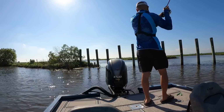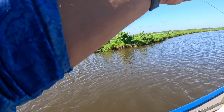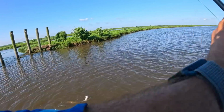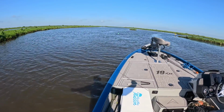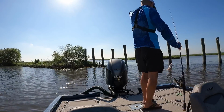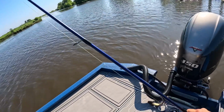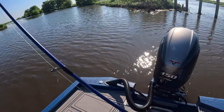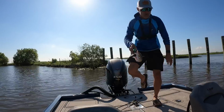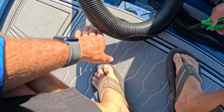Oh, there we go. Oh, I might have a double. Oh, it's a gar. Good night. Yep, I do have a double, but it's not a double I want. I mean, I'll take the cat up top, but I don't want the gar. He's gonna go crazy. All right, got a little mess to clean up. Oh, and the cat is just wrapped around the line. The hook's not even in his mouth. We'll put him in our bucket. All right, now we gotta get rid of this gar. Some people eat gar, I'm not one of them.